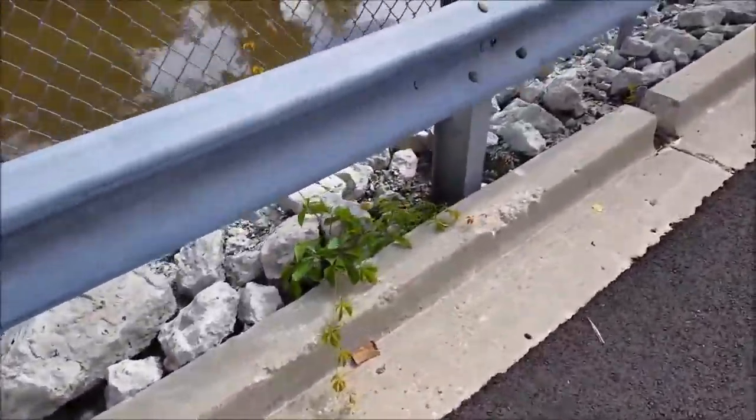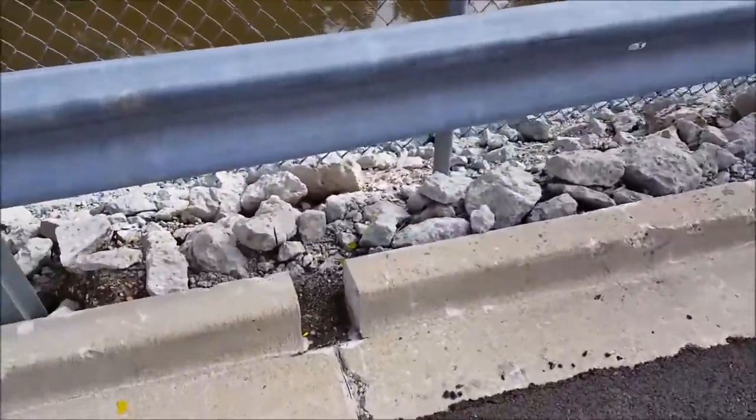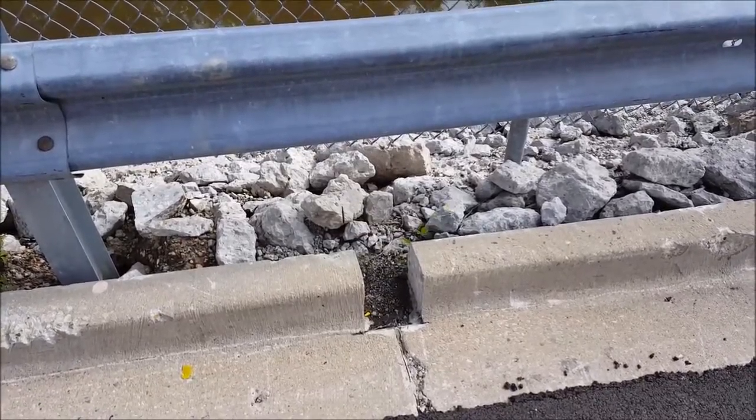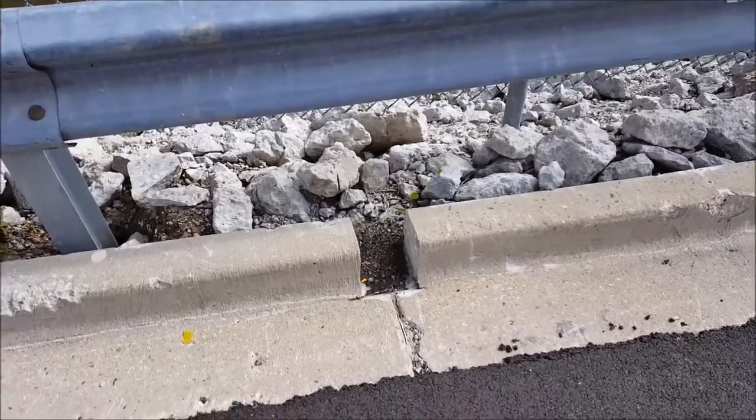See some vegetation starting to take root. We'll recommend that gets herbicided unless it's native. Native has a deeper root system than weeds. Here is the next curb cut, no erosion.